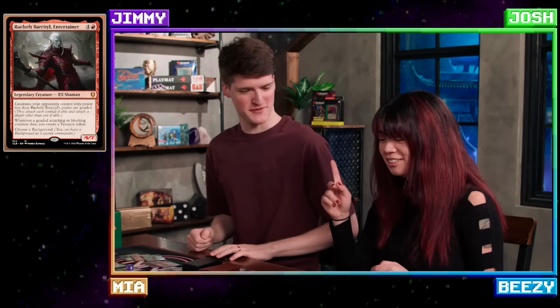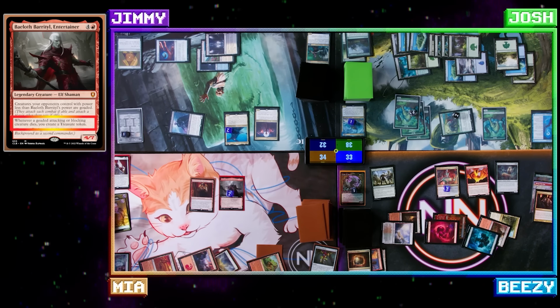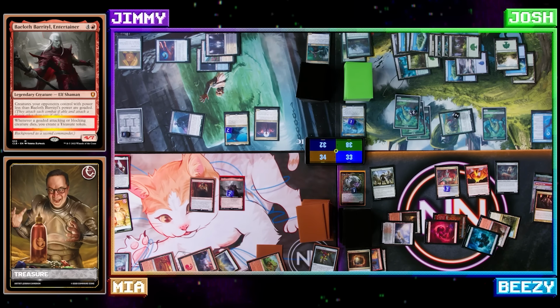Oh, good. She forced this. Well, he had to attack. It wasn't like, yeah. Yeah, it had to attack because of you. Trigger. So it was your fault. Because a goaded attacking creature has died, I make one treasure from Baeloth. All right, Mia, I'll pass to you.